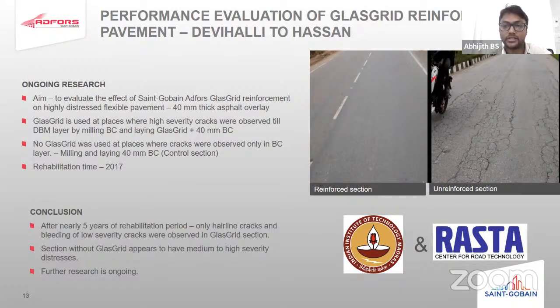DBM. Whereas in the case where the distresses only appeared on the surface, in the BC, they just went without GLASGRID, basically a conventional overlay. This is what they did. The rehabilitation was carried out in 2017. A visual assessment has been carried out by IIT Madras and Rasta. They see only hairline cracks and bleeding of low severity in some of the GLASGRID sections. The research is still ongoing, and the section without GLASGRID appears to have medium to high severity cracks. You can easily see it here. The research will be carried out for 3 more cycles to come out with a better assessment.